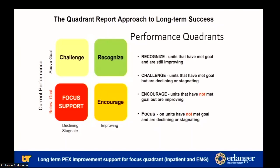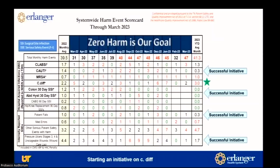So again, we're making decisions on where we put our energies around quality improvement. We're risk prioritizing. So of course we want to focus on those units that are declining and are below goal. Those that are above goal and are still improving or are stagnant, but they're above goal, we challenge and recognize those units. So we have different strategies for different tiers of the units based on where they are in their patient experience journey.